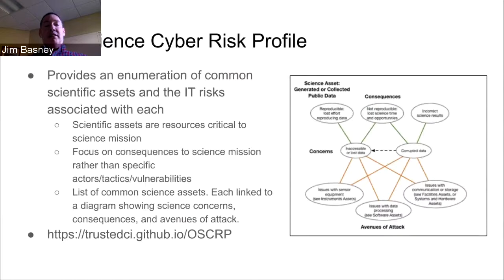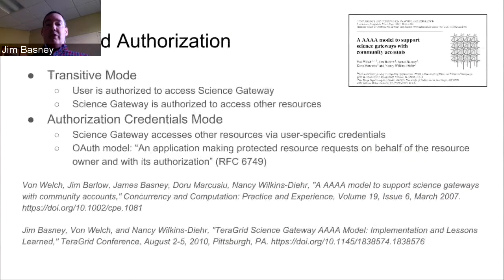Because science gateways use resources that are provided by other resource providers, it's important to support delegated authorization. And for a while now, we have been working under an authorization model developed under TeraGrid that supports two authorization modes. One we call the transitive mode, where the user is authorized to access the science gateway, and then the science gateway is authorized to access the other resources. So the actual resource provider is just giving a block grant of resources to the science gateway and leaving it up to the science gateway to determine who gets access.